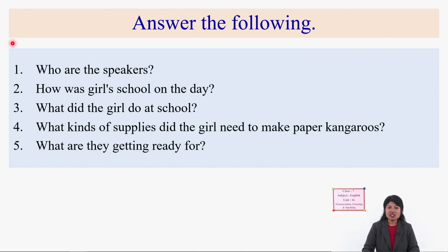Answer the following questions. I will play the audio for the third time and you have to answer these questions. Number 1, who are the speakers? You have to write their relation. Who are these people? Number 2, how was the girl's school on the day? And number 3, what did the girl do at school? What activities did she carry on there? Number 4, what kinds of supplies did the girl need to make paper kangaroos? And then number 5, what are they getting ready for? Okay, let's listen for the third time and find out the answers. Here it goes, your third listening.